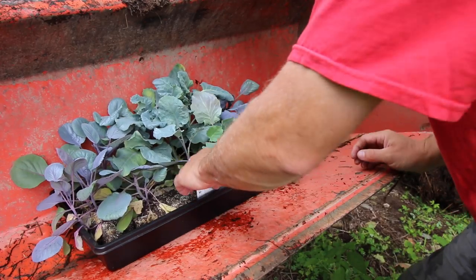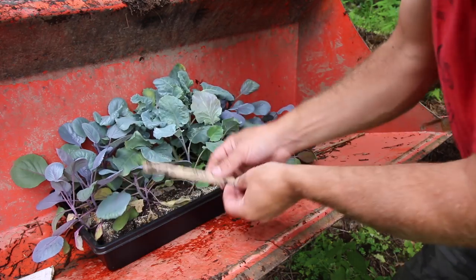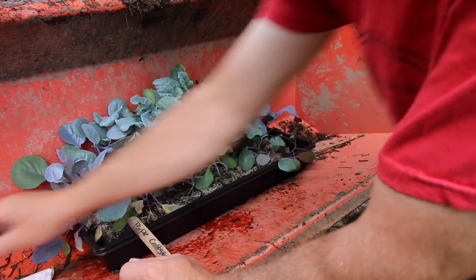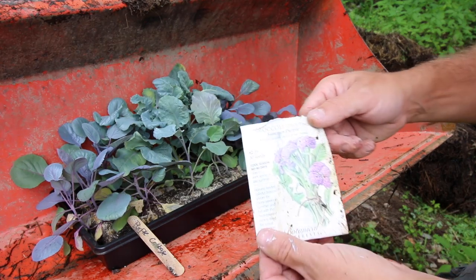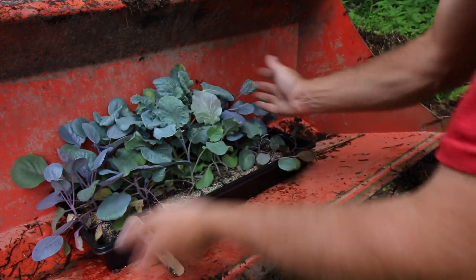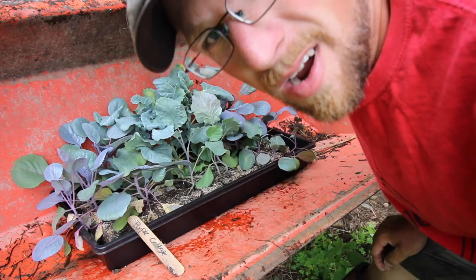The planting don't get much easier than this. This is just loaded. So it looks like over here we got purple cabbage on the side. I don't know where the sides begin and end. And over here we got some summer purple broccoli. So somewhere in here is one or the other. We're just gonna plant them and it'll be a surprise.